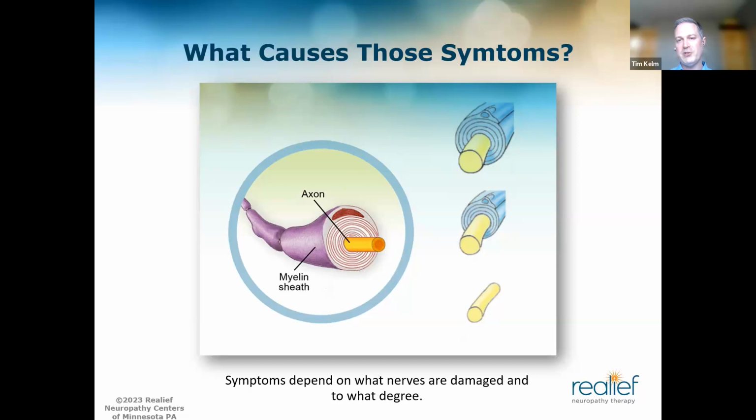So if these nerves are damaged, those are the people that have the numbness, and they start to lose their balance, and it directly controls the muscles. So numbness, weakness, and balance problems if the larger fibers are damaged.